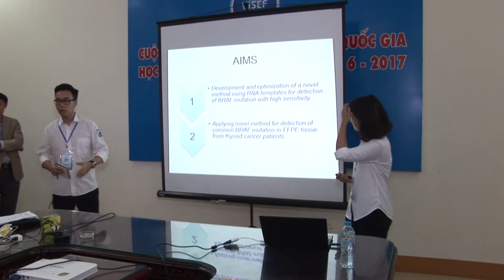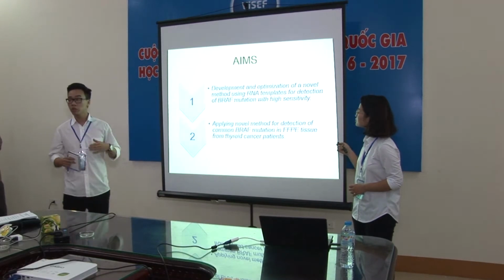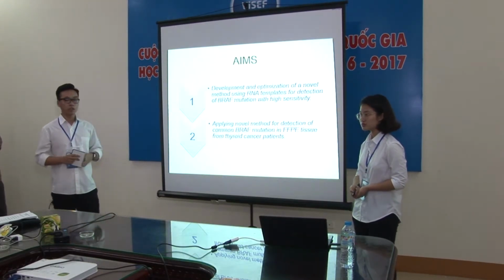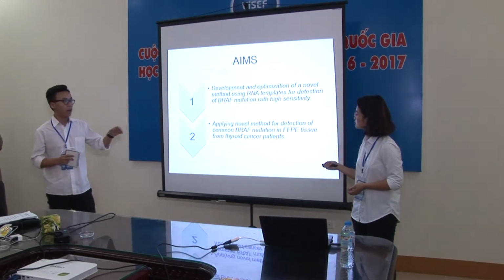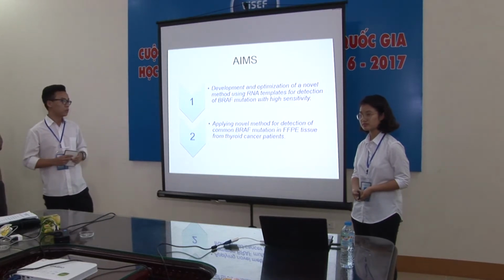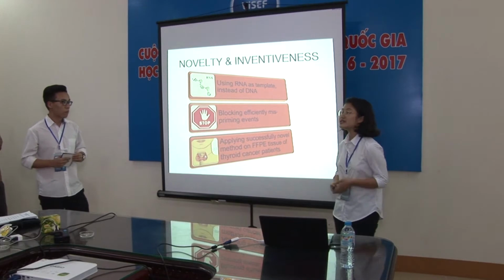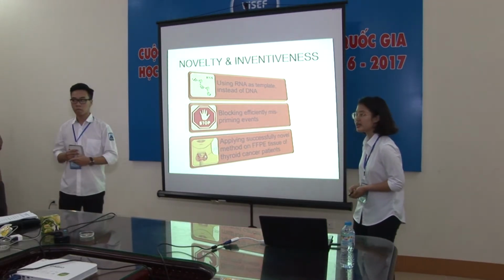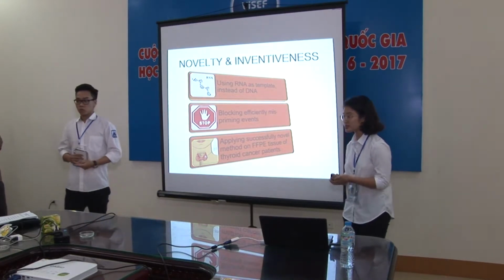So our work aims, first, to develop and optimize a novel method using RNA templates for detection of BRAF mutations with high sensitivity, and second, to apply the novel method for detection of common BRAF mutations in FFPE tissues from thyroid cancer patients. The novel technology is the first to utilize RNA as a template for mutation detection instead of DNA as in current methods.